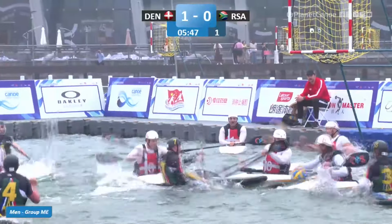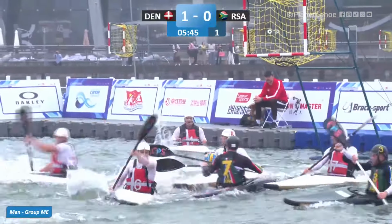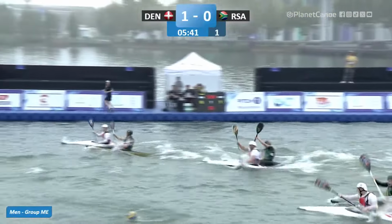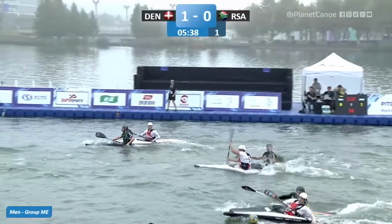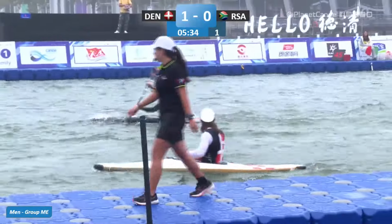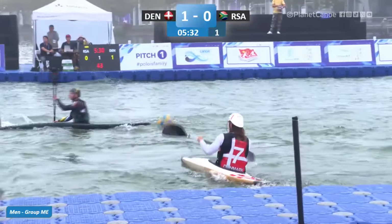Ooh, keeps it under control. Big shot right in the middle, though. It's too easy for the Danish. Oh, it's a sprint finish now. Buchler looks like he might have the edge, but Konga just turning his boat round the ball.